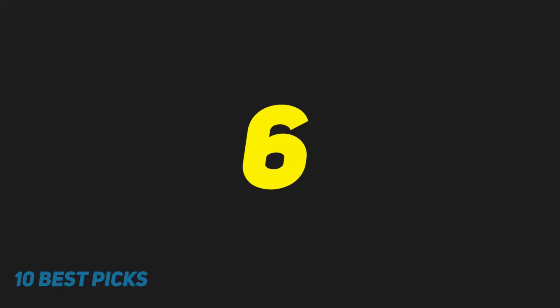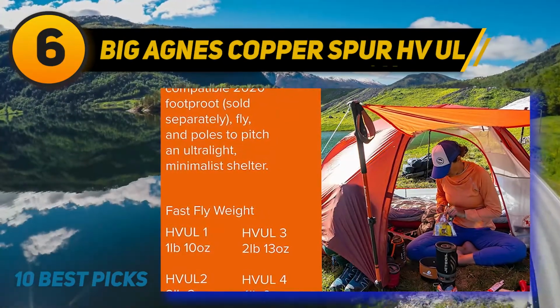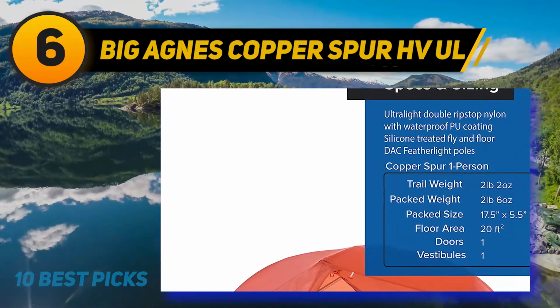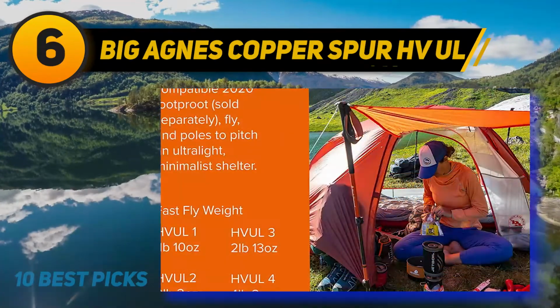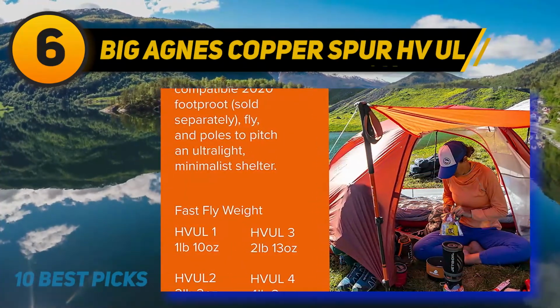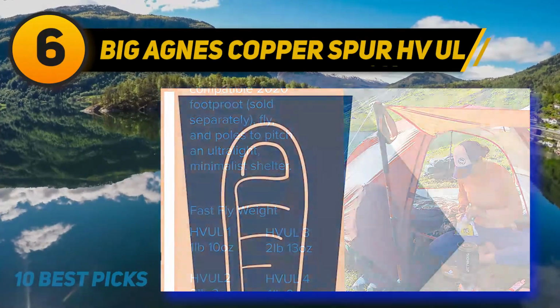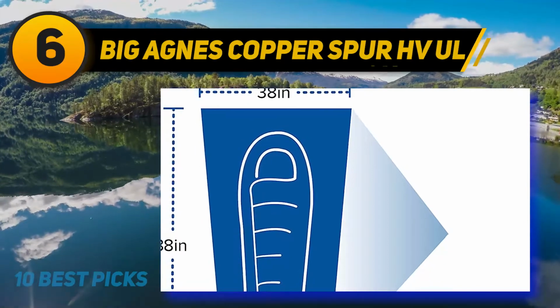At number 6. Big Agnes Copper Spur HV UL4. There are a lot of quality lightweight tents for backpacking these days, but it's hard to beat the Big Agnes Copper Spur HV UL4. There are a boatload of reasons why I think this is the best 4-man tent for backpacking. Firstly, and most importantly, this Big Agnes tent is an ultralight tent at only 5.8 pounds, which is impressive for a 4-person tent.